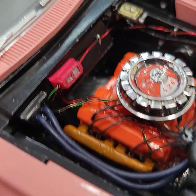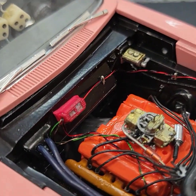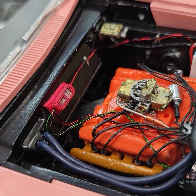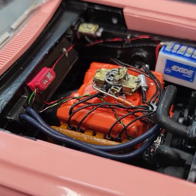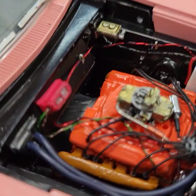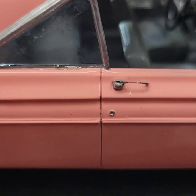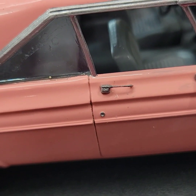Kit decals for the air cleaner. That does come off, and that is a Fireball Model Works carburetor. Outs.com fuel filter. It has a Morgan's Automotive Detail pre-wired distributor and coil. The door handles are Fireball Model Works Mopar, early Mopar door handles.